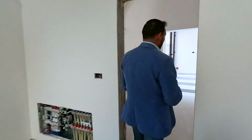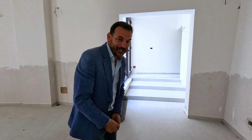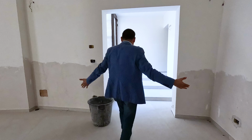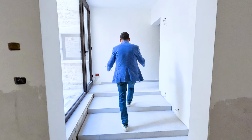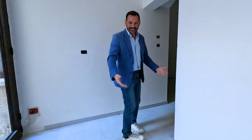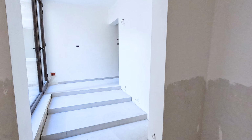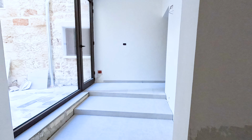But the thing that made me really excited, and also caused sleepless nights and complication, which you've seen in episode 4, in episode 3, in episode 2, was: how do we make this property one? Look at this. This has now been tiled. And it's just amazing how the whole thing just flows through.